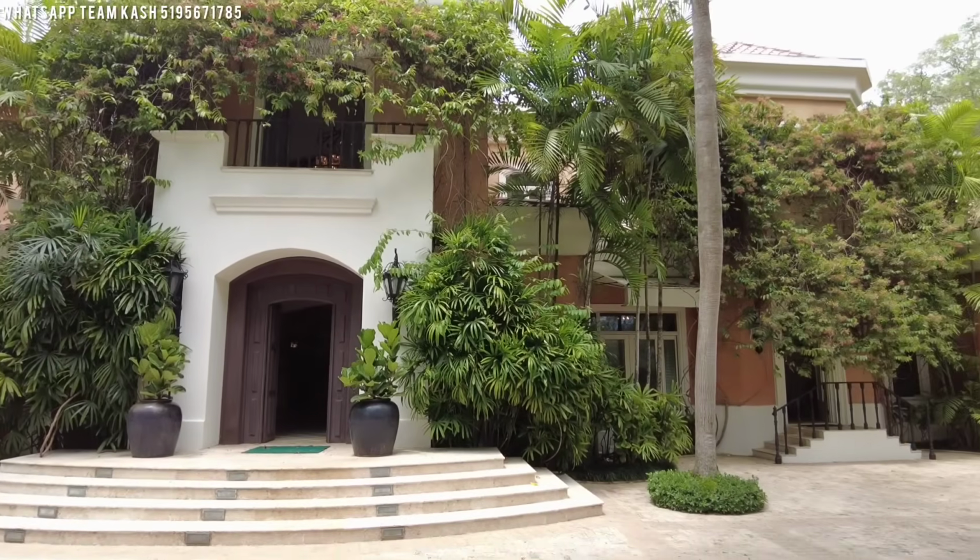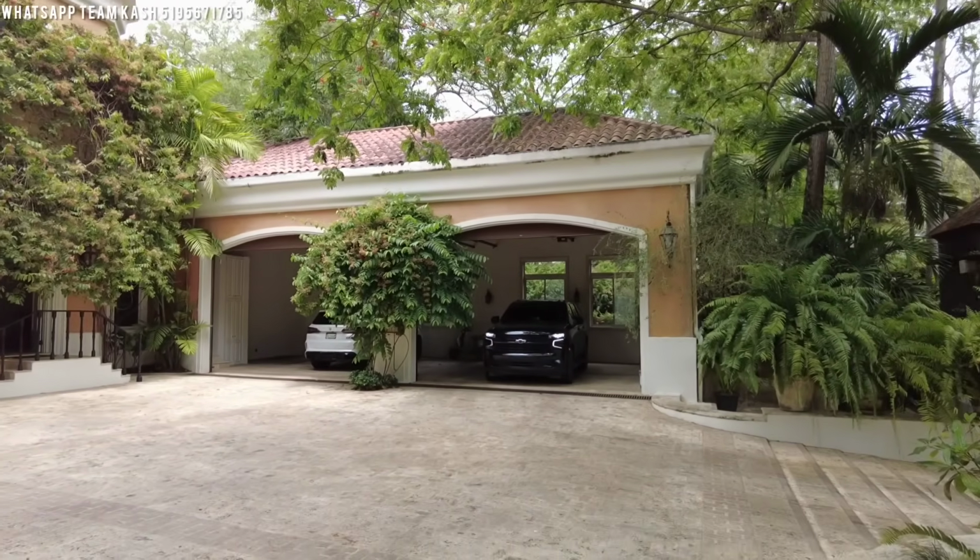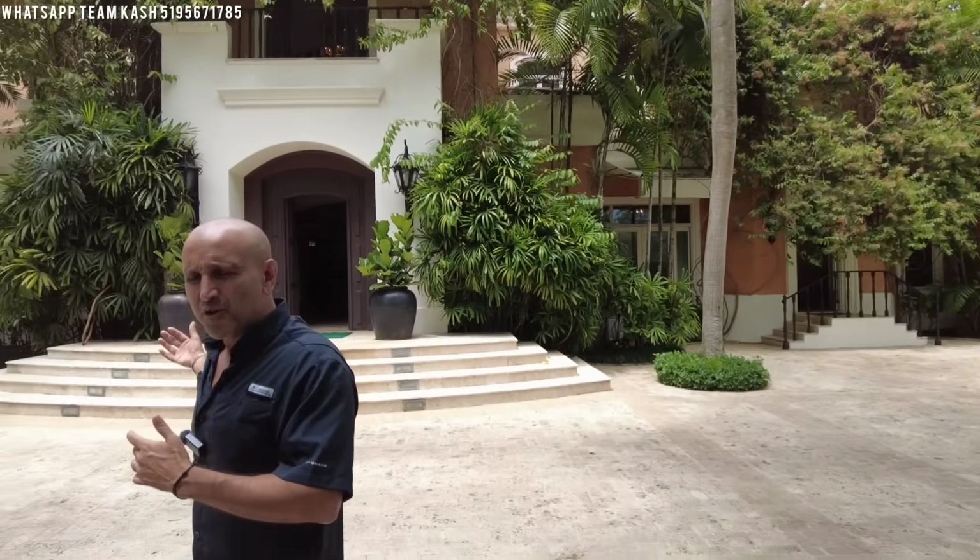This is not something you can build and have tomorrow. This is something that takes time. This is 20 years in the making, 10 years to furnish it the way they did. This takes time, and time is what you are buying. You're buying what they've created. This is a piece of art, right from the art on the wall, right to the home being finished.